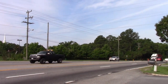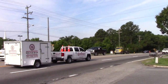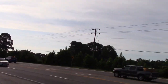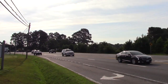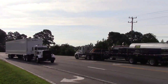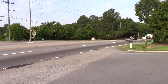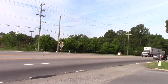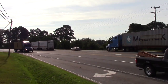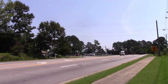Oh, it looks like a custom Sentry back there. Yep, custom Sentry, second one. Not you. Oh man, what kind of Pete is this? Wow! I don't know what kind of Peterbilt that was. Maybe a 359, I don't know. That was cool. Cascadias. The Volvo.